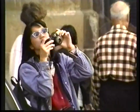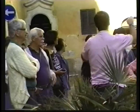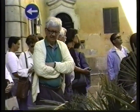Okay, around the bend, more surprises ahead. Now we're going to go down this street to the Corso. That's the very busy shopping street. It's just a block down, and on our way to Trevi Fountain.